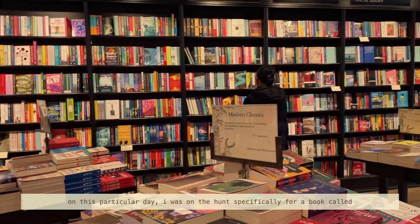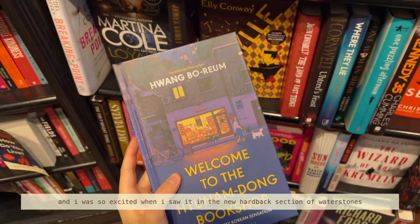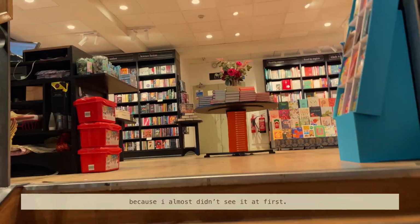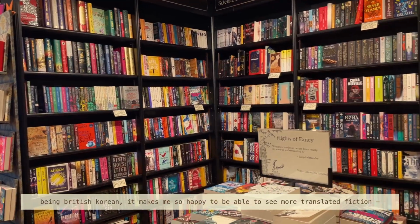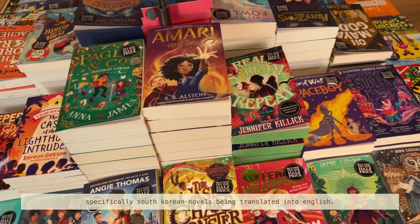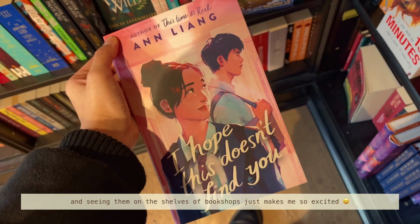On this particular day I was on the hunt specifically for a book called Welcome to the London Bookshop by Hwang Bodum, and I was so excited when I saw it in the new hardback section of Waterstones because I almost didn't see it at first. Being British Korean, it makes me so happy to be able to see more translated fiction, specifically South Korean novels, being translated into English, and seeing them on the shelves of bookshops just makes me so excited.